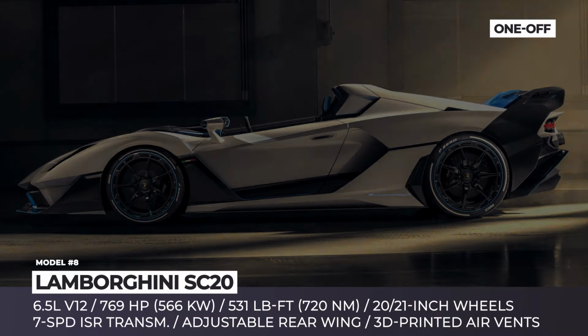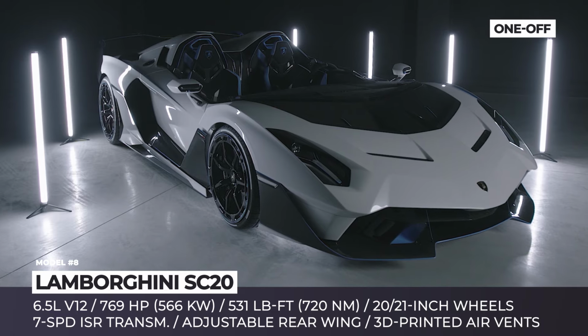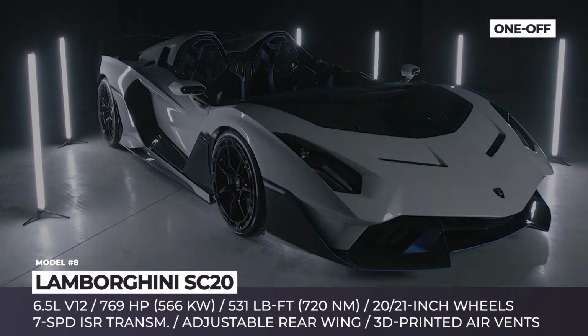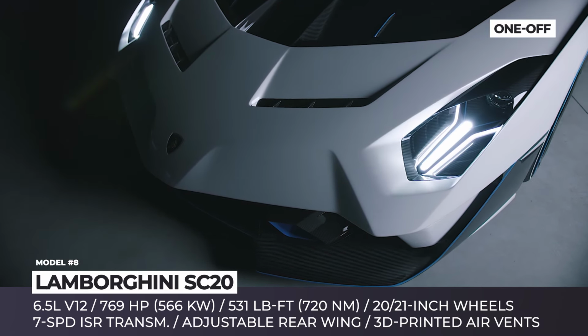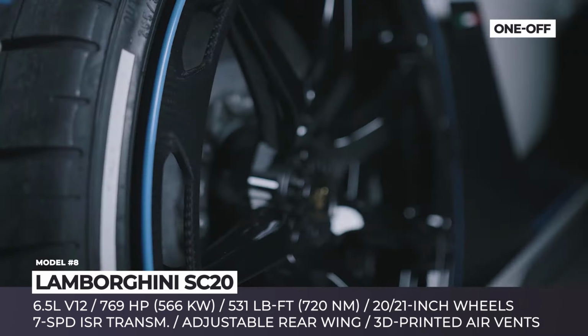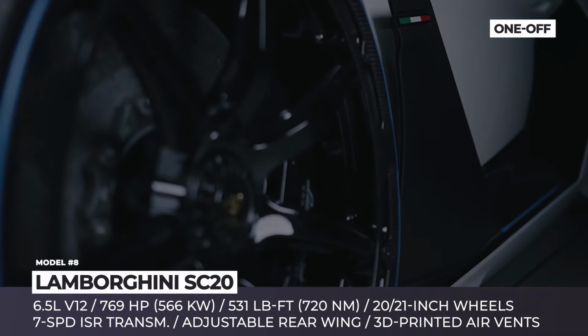Lamborghini SC20. SC20 is a one-of-a-kind roadster developed by Lamborghini's performance division. With no roof and no windshield, but a giant road-legal V12 under the hood, the unique open-top supercar sports a monocoque chassis and an ultralight carbon fiber body.